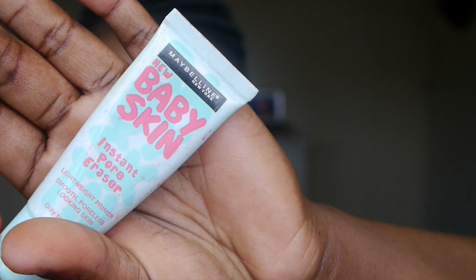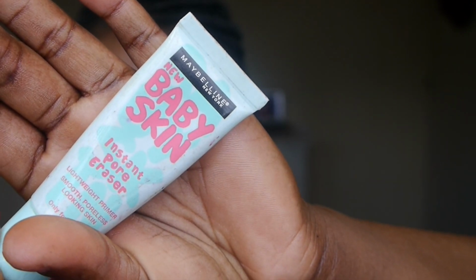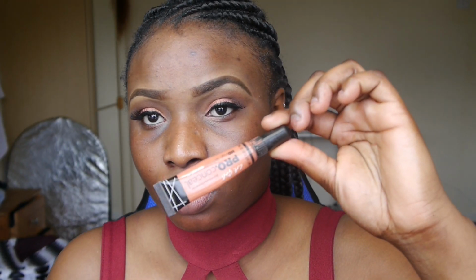I primed my face off camera, and I use Maybelline Baby Skin pore eraser to prime my face before I apply any sort of makeup. Then I'm going to start using the Elegant Pro Conceal Corrector in orange. I'm just going to apply it all over my dark spots, my blemishes, the bags under my eyes, anything to correct any pigmentation where I have spots. I'm going to use a brush to blend that out.